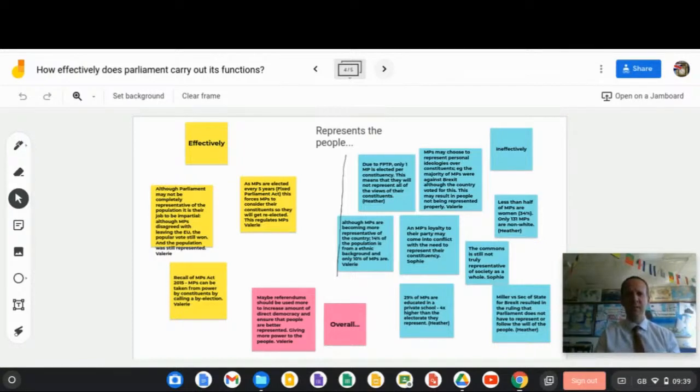arguments for and against. So Jamboard is a really great way to get students to work on a digital worksheet and work collaboratively, and it can be used at home, in class, and in blended learning. It's definitely something to use or to consider.